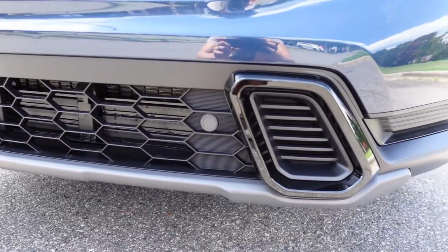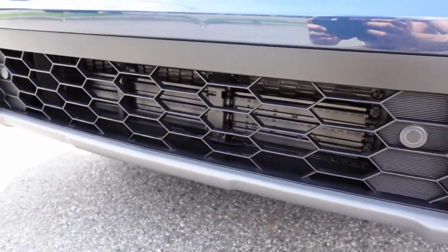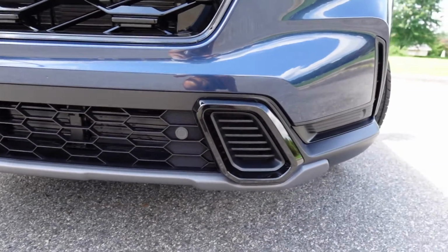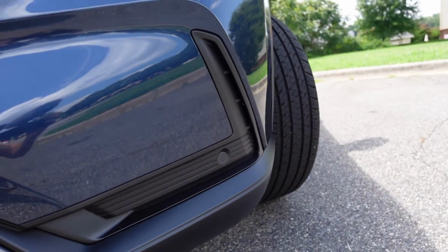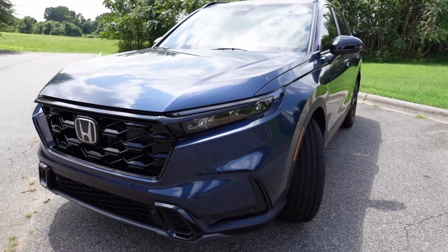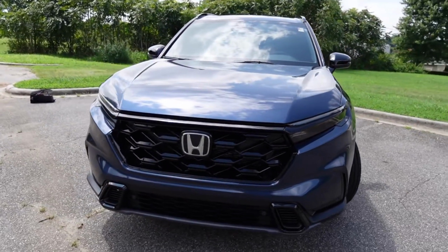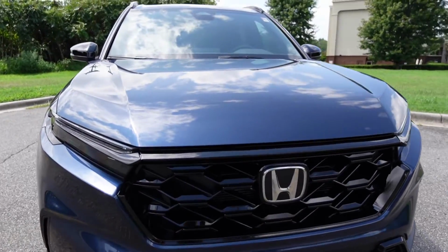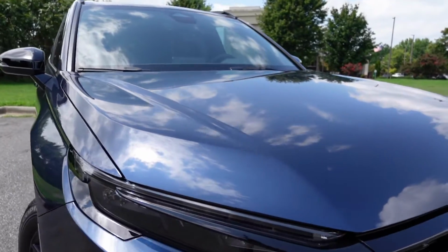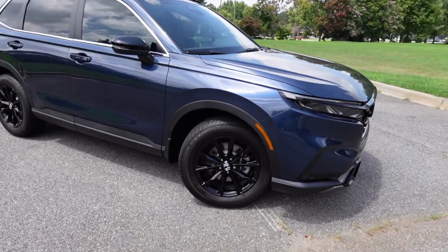Down below you're going to see more plastic and black. You can also see active grille shutters down below in the lower portion of the grille. More parking sensors and trim pieces, nice sharp line on the far side with forward-facing parking sensors. This has a pretty good look overall. Definitely looks like a Honda, but very edgy, so it certainly looks like a sporty crossover. You got a pretty smooth hood overall with some sharp body lines on the far side, just to really add to the sporty style with the new CR-V.